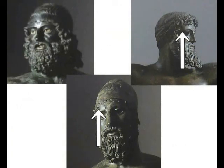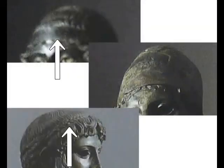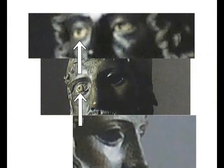Hairs. These two men have the same pattern of hair, but only one of them has a different type of beard and mustache. Can you tell the difference? Okay, these two men have very similar hair patterns. Why? Just think about that. And think whether it's possible or not for human beings to do such a thing.